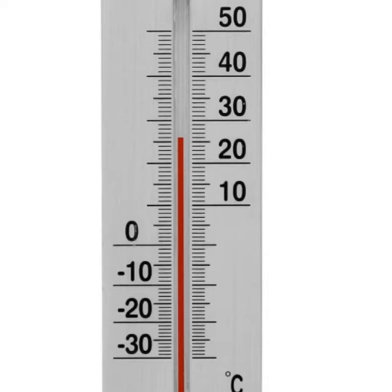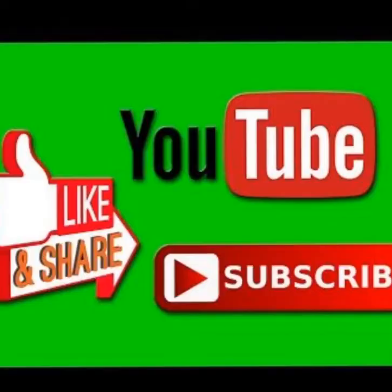You also need a thermometer. The thermometer is used to check the temperature in the brooding room so that you will know that you are giving your birds the right temperature levels.